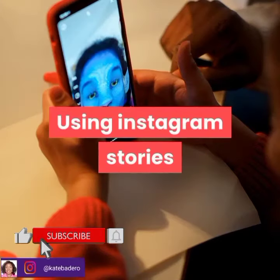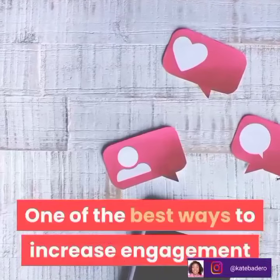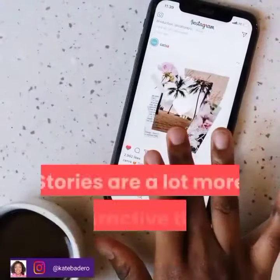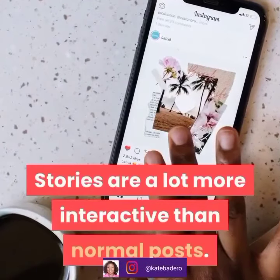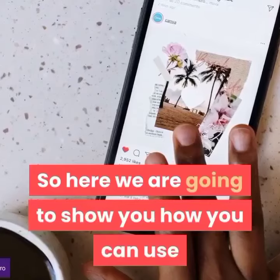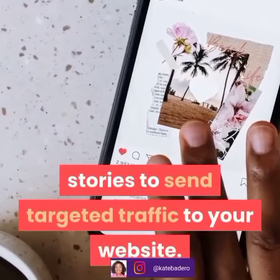using Instagram stories. One of the best ways to increase engagement on Instagram is to publish stories. Stories are a lot more interactive than normal posts. So here we are going to show you how you can use stories to send traffic to your website.